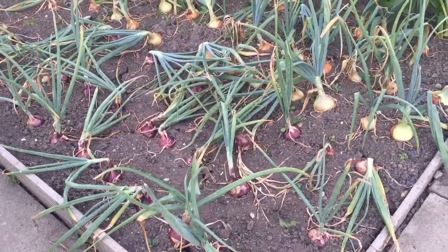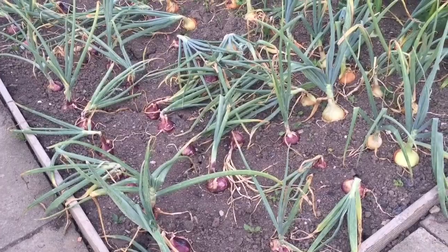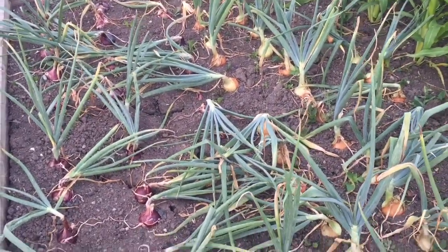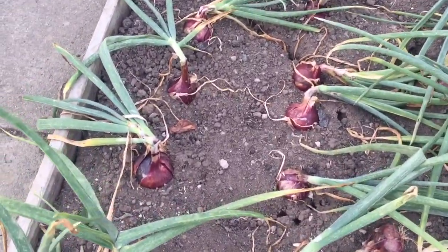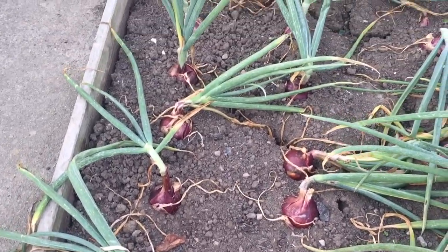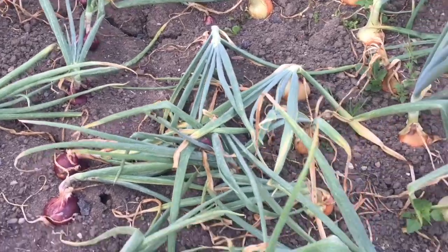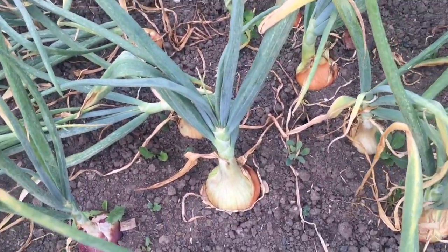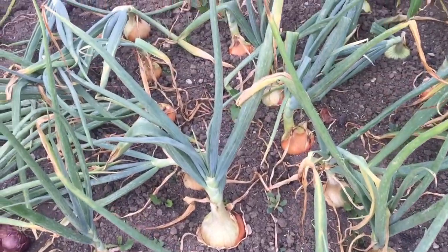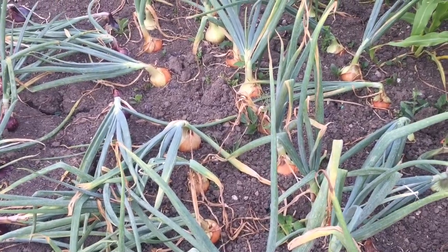In this bed are the onions. They've now started to flop over, so they'll be ready for pulling and drying. Now, I don't know if you can see, but they're a very decent size. Those are the red onions. These were the onions from heat treated sets. And here are the white onions. So, pretty big. Probably the best onions, to be fair, that I've had before, so I'll definitely be using these again.